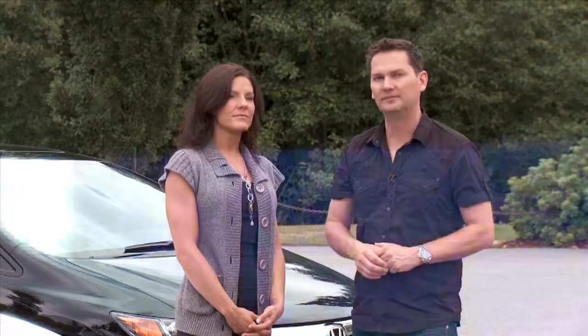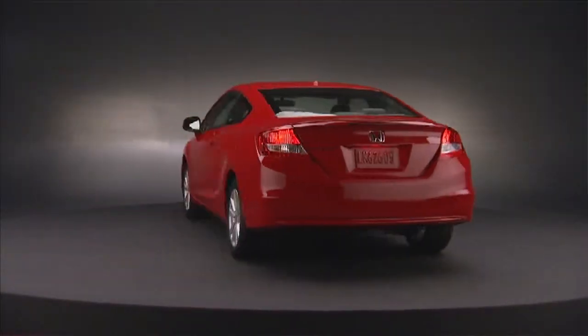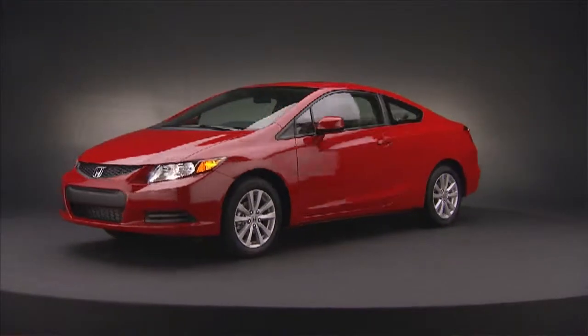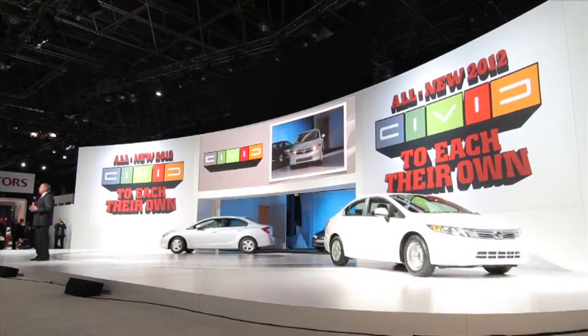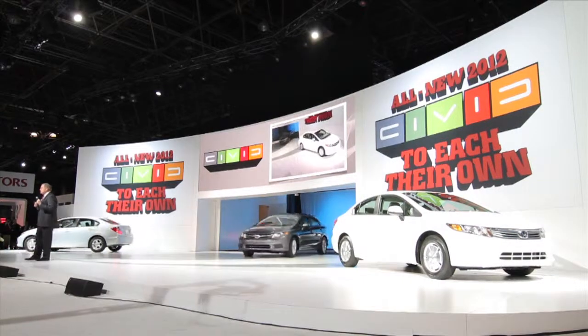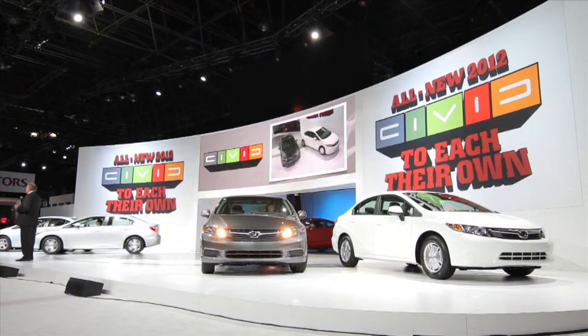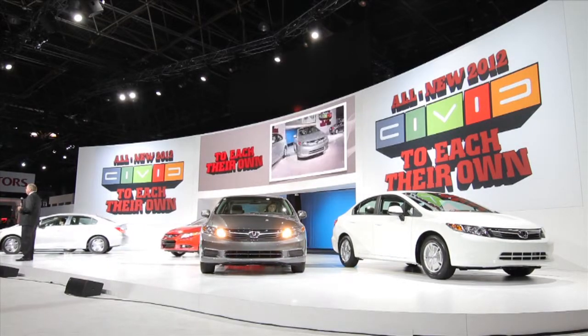Honda also decided to introduce a whole family of Civic models instead of staggering them over several years. They include a sedan and coupe using the base engine, then a sedan and coupe version using the SI performance model we have here. Prices start at $14,990 and top out at just under $26,000.